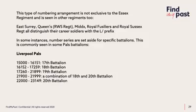So the type of numbering arrangement is not exclusive to the Essex Regiment, and it's seen in other regiments too. Some regiments prefix the numbers with the L prefix for regular soldiers, career soldiers, and in some instances number series was set aside for specific battalions, and that's commonly seen in some Pals battalions. So here's an example: Liverpool Pals. I've just plotted some numbers down there as a result of research I've done.